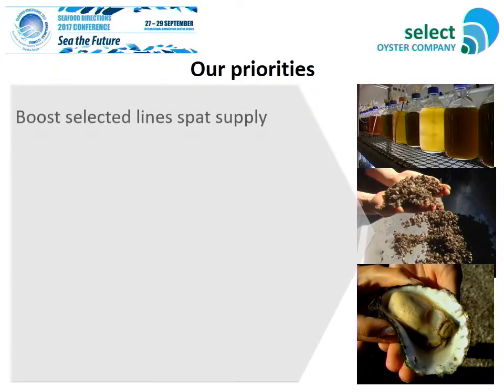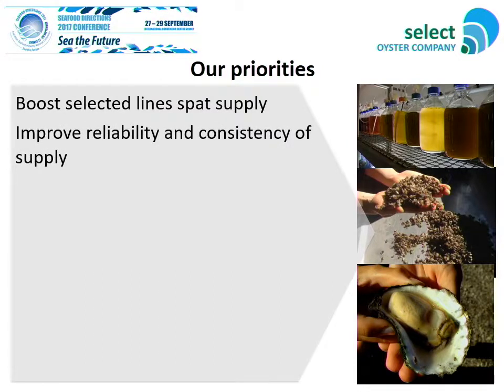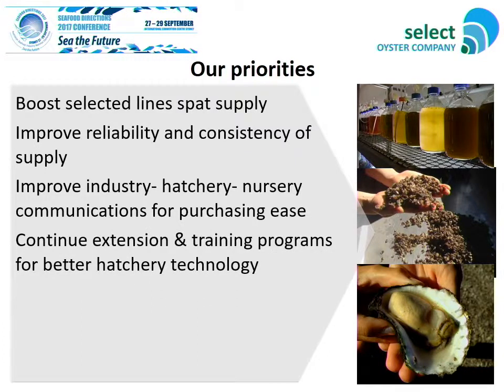So what are Select Oyster Company's priorities now? We need to boost the spat supply to the industry. We need to improve the reliability and the consistency of this supply. And we need to improve the industry, hatchery, and nursery communications for more purchasing ease, we'll call it. If you're going to pick up the phone and you can't actually get what you ordered, people get annoyed and they just give up on it. So we need to close those gaps.